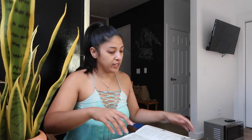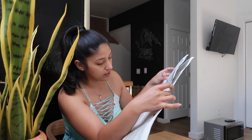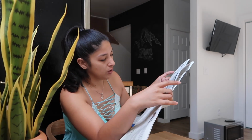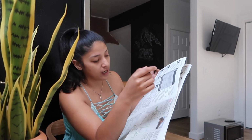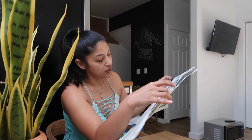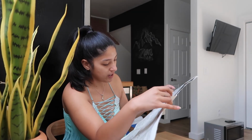About to eat brekkie, but right now I'm also reading up on the Narrows hike just because there's different ways to do it. There's a bottom and back, like loop and then day hike from top to bottom. Whoa, I don't know about this one. It requires a permit and it's 16 miles. I guess we just have to do the bottom and back.